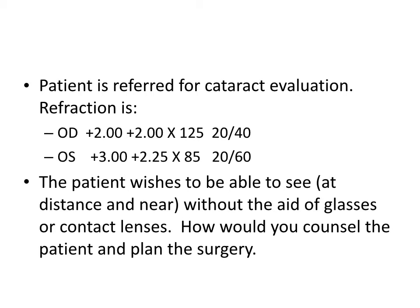And the consideration with monovision would be the patient's ability to tolerate that solution. If they've worn contact lenses in the past with monovision successfully, then you can rest assured that they should be able to tolerate this with lens implants. If they have not tried it in the past, it's very wise to do a trial of this prior to suggesting this as a possibility with their cataract surgery. In my experience, about 50% of patients cannot tolerate monovision, so it's a significant number, and you would not want to give someone monovision if they cannot tolerate it.